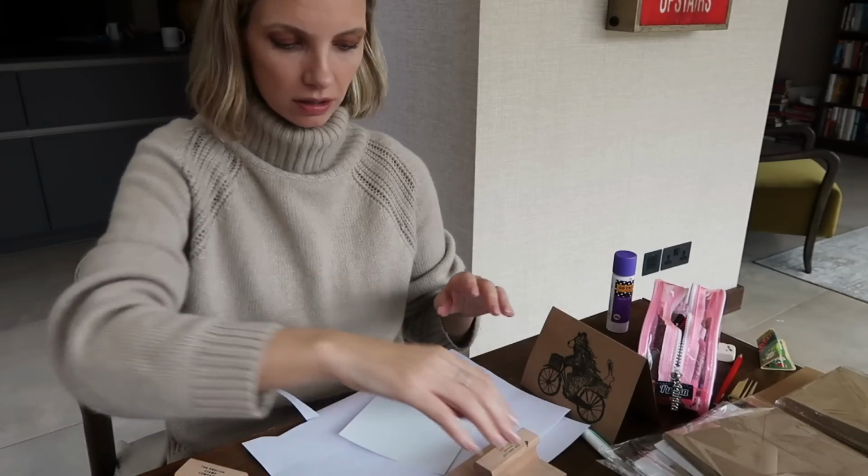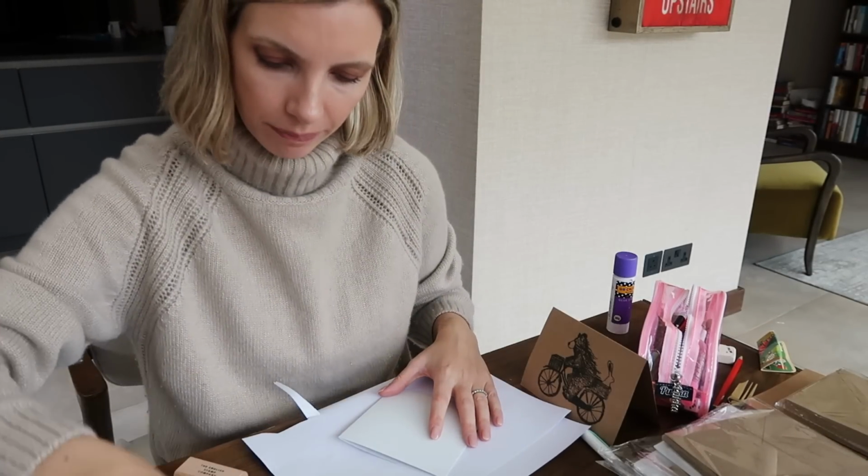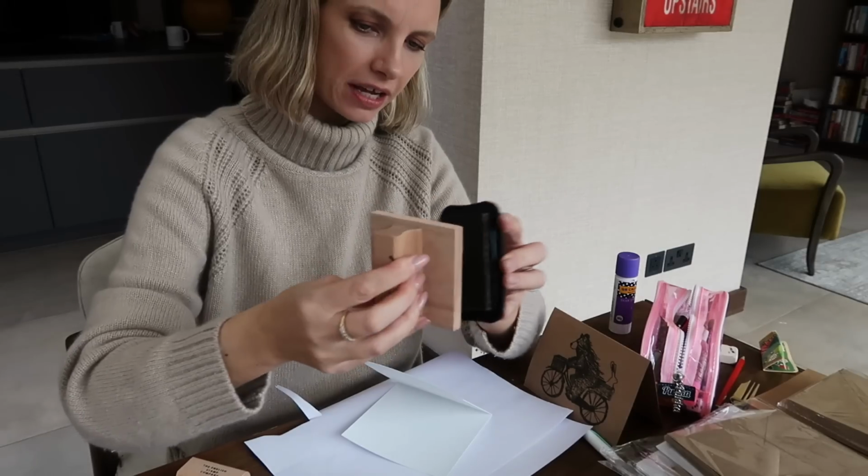I was so taken by it that I instantly went onto their website and bought myself some stamps. I did a feature on those, which I had bought myself. And then they sent me, as a surprise, this stamp. Can you guess what this is? It's so genius. So this is one of their custom stamps. I've got my card, I've got my stamp. I'm going to use sepia ink on that stamp.